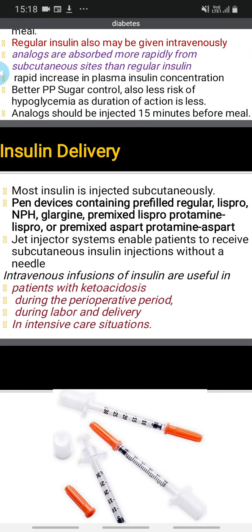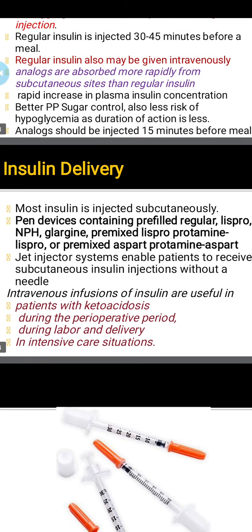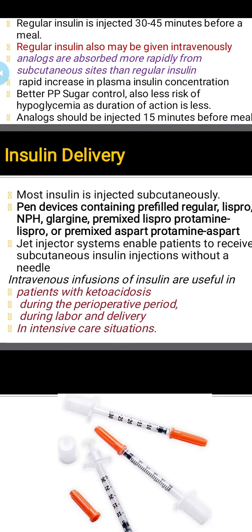So the insulin route of administration is commonly subcutaneous, but in emergency cases it can be given intravenously, and most insulin is injected subcutaneously. And there are pen devices containing prefilled regular, Lispro, NPH, Glargine, premixed Lispro, Protamine Lispro, or premixed aspart, Protamine aspart.